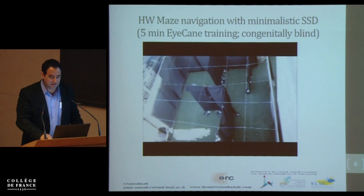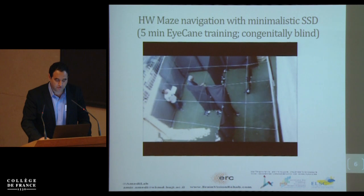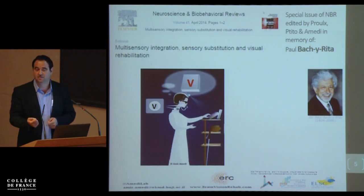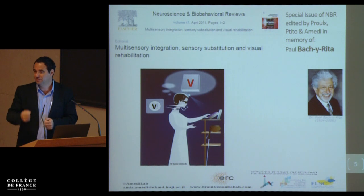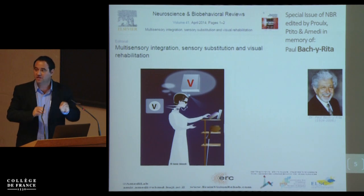So I will give you an example of a very simple, minimalistic one. Sensory substitution can come in different flavors. You can have a minimalistic sensory substitution, a device that replaces only one of the aspects. For example, Braille is a very famous example of sensory substitution, but it takes only one aspect from the entire visual world. It just takes characters and converts them into touch.